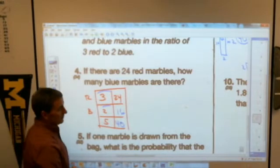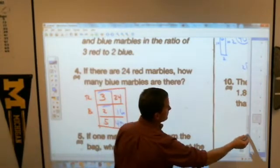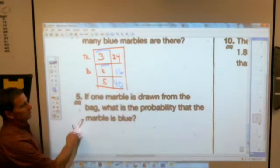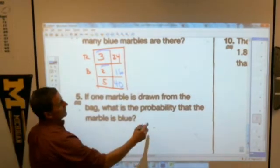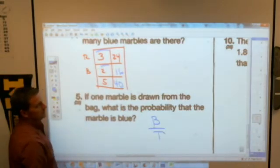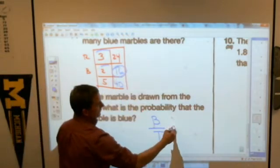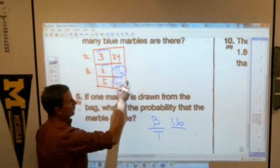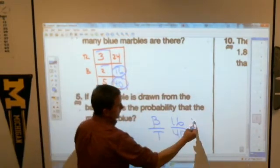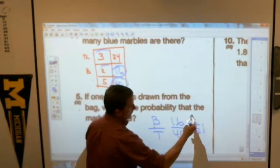Is my math right? Occasionally I'm wrong. If one marble is drawn from the bag, what's the probability the marble is blue? So you want blue marbles out of total marbles. There are 16 blue marbles out of 40 total marbles. You divide those both by 8, you get 2/5.